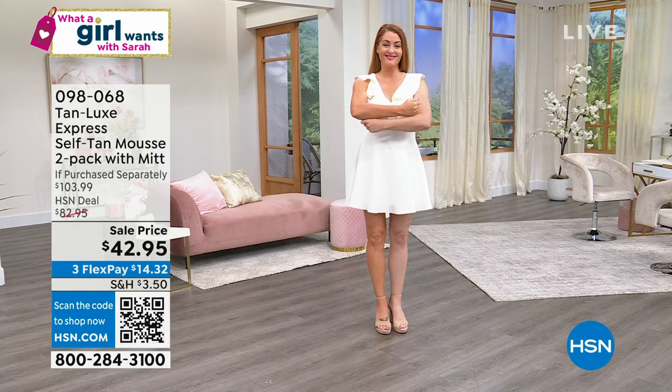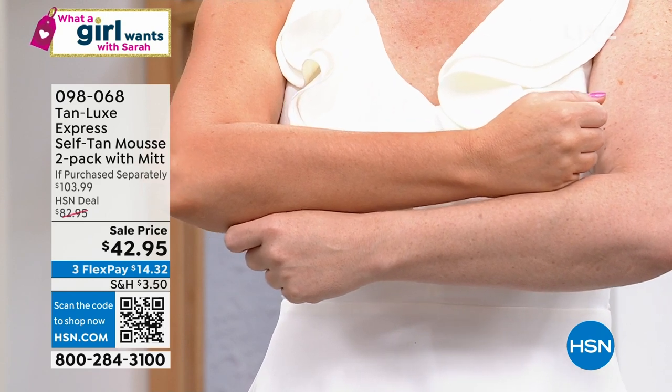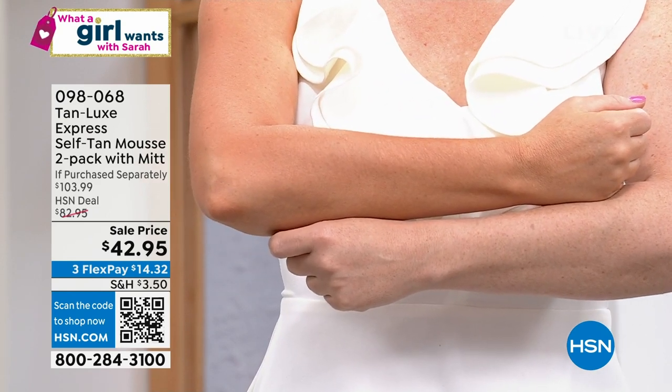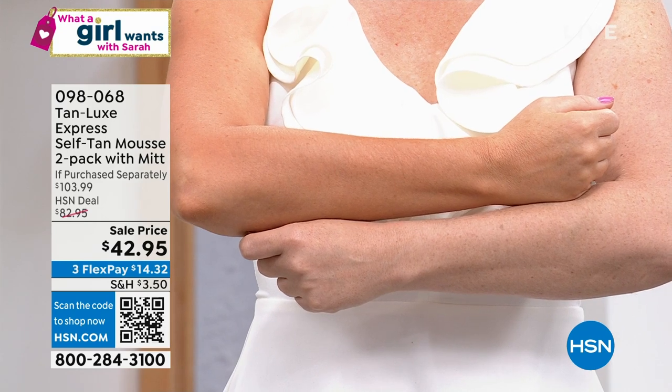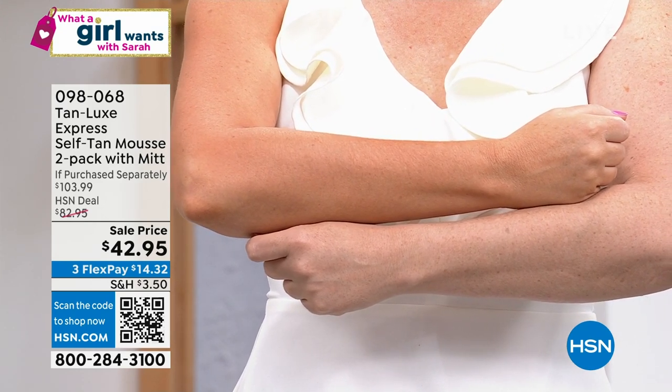Now, Sarah, I have to say, if you want more of a natural glow, just leave it on for maybe about 30 minutes to an hour and then wash it off. But if you leave it on for about 4 to 6 hours, the longer you wear it, the deeper your tan will be. And then you just shower after 4 to 6 hours and you get that beautiful glow.